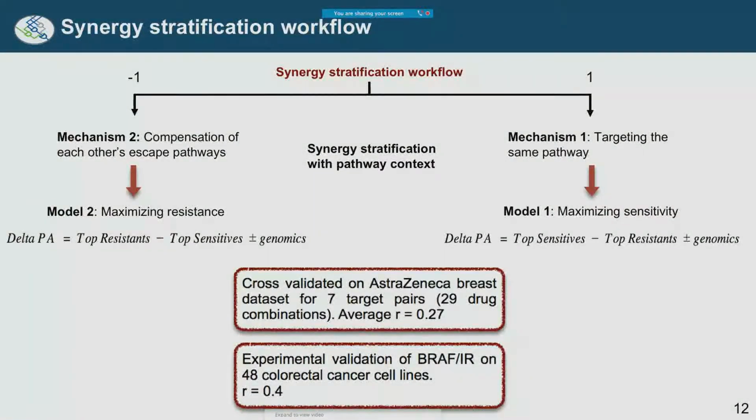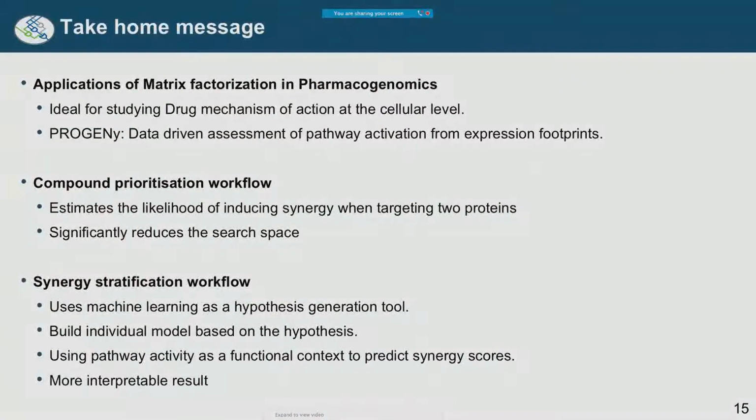So to sum up, we have two workflows, one for compound prioritization and one for stratification of the cell lines. The main point is that we use machine learning as a hypothesis generation tool, and then we build individual models based on the hypothesis.